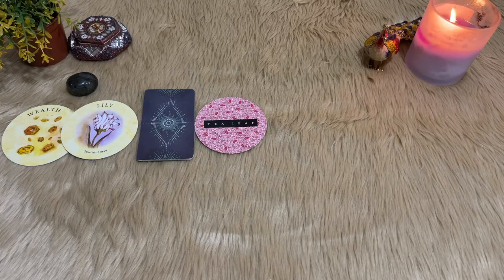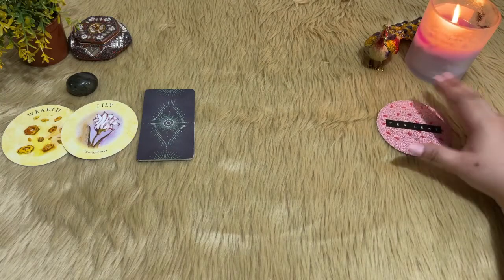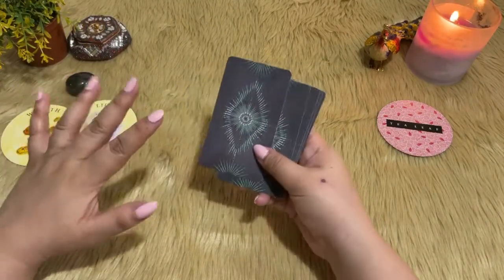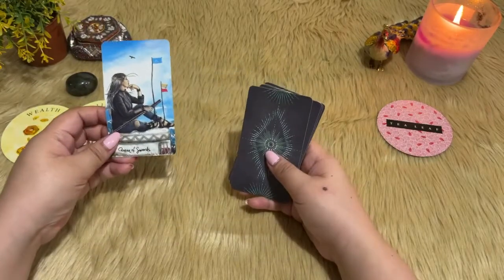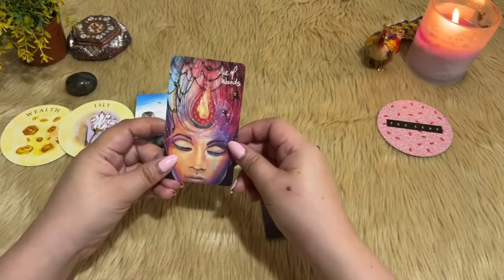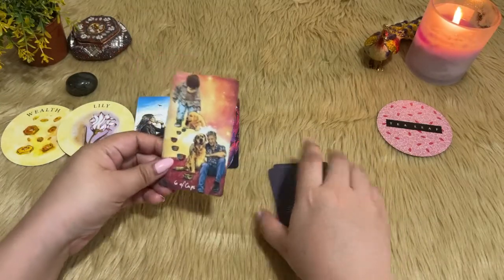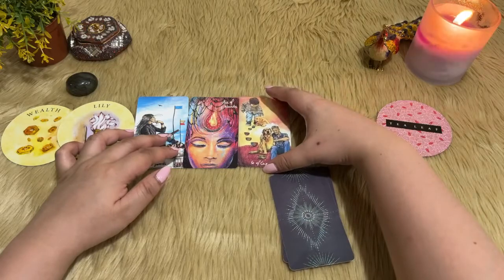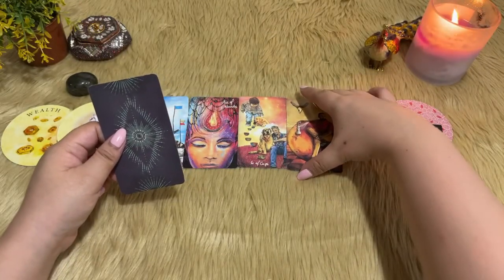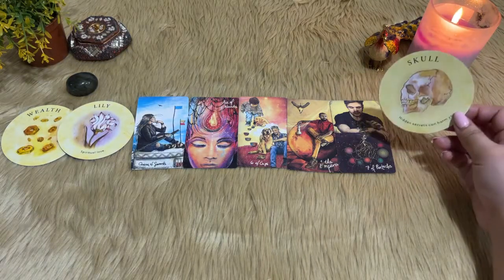Now, let's see here, what are these gifts, these talents that you have acquired while you are going towards your journey, your goals in life. These talents that you're acquiring while you are on your path towards your goal. So we have here, the first card is the Queen of Swords. For the next card we have the Ace of Wands. Next we have the Six of Cups. Then we also have the Emperor. And we have the Seven of Pentacles. For the next card that we have, Skull.